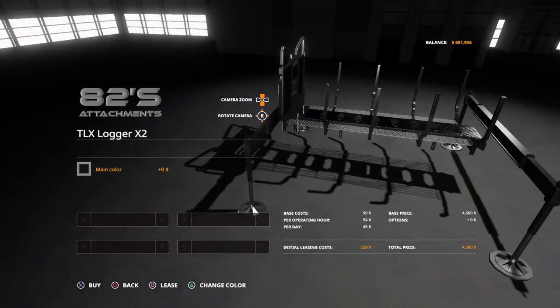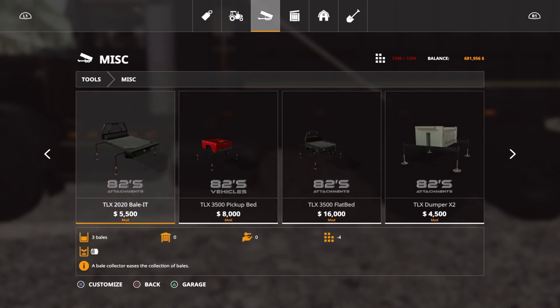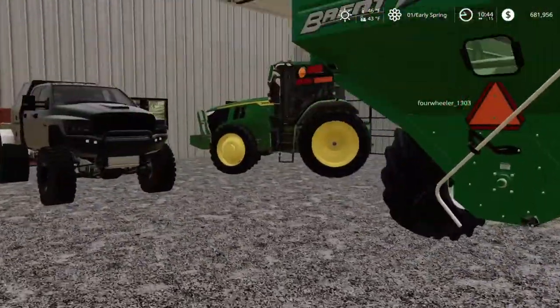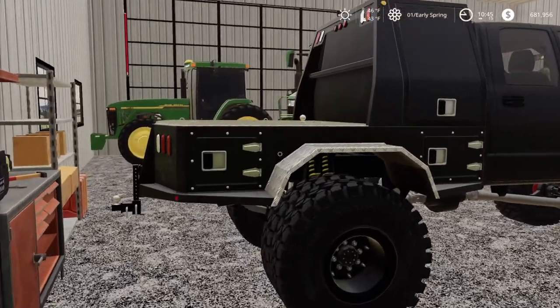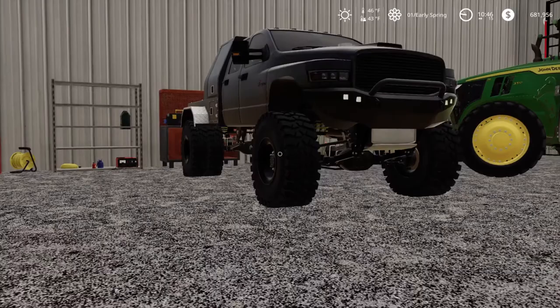So here's what we can put on it now. We can put a logger on there. That's what it shows on Google, but I don't know if it will go on this exact one. We might get rid of the flatbed. It does not look good the more I look at it. He doesn't like it because it's lifted and all.